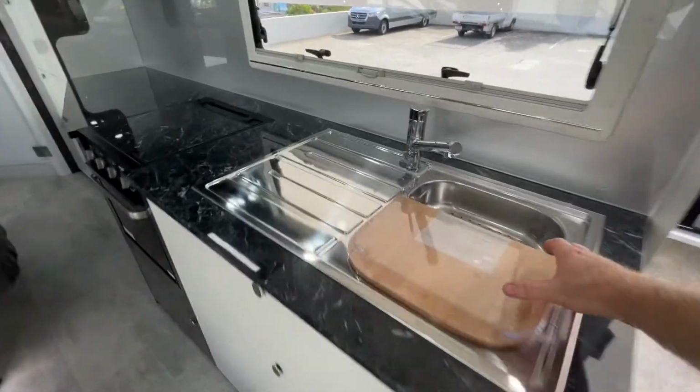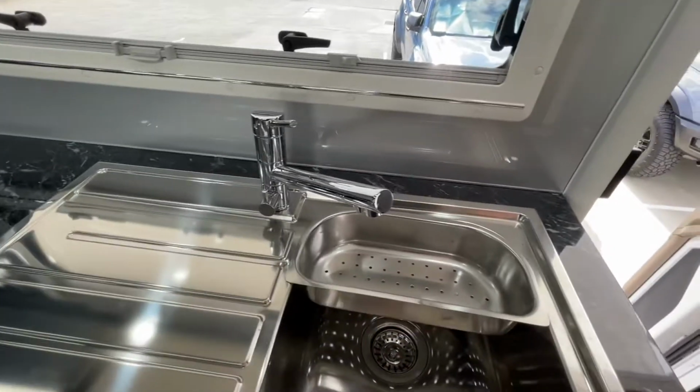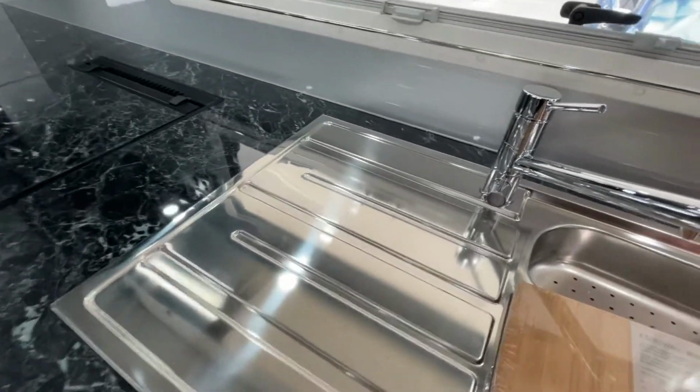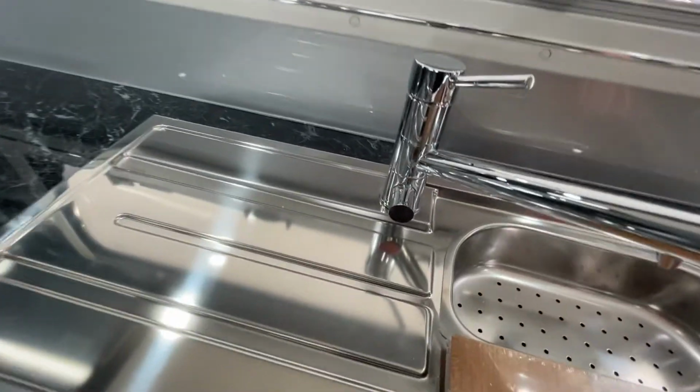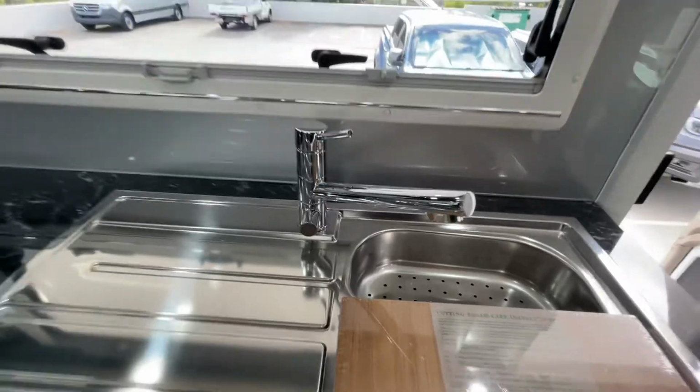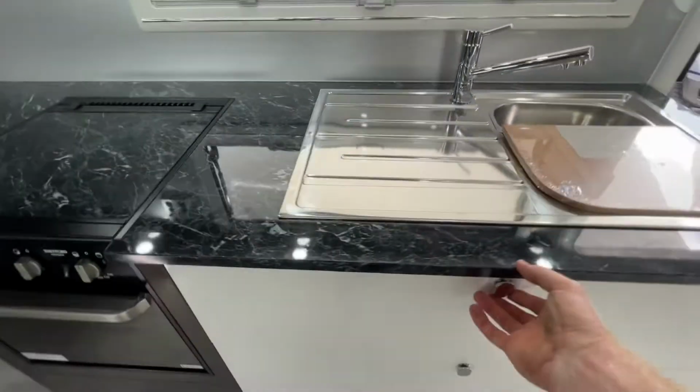Let's look at the sink. You've got a chopping board, drainer, nice big deep sink, the draining board. Your tap's got the hot and cold, and obviously the extra little tap there for the filtered water and the spout there. Lots of drawer space.